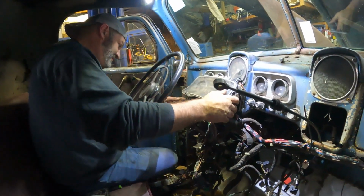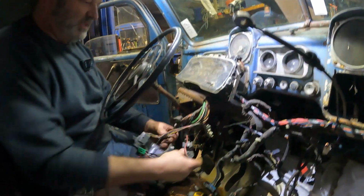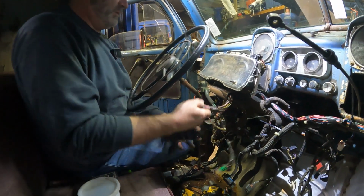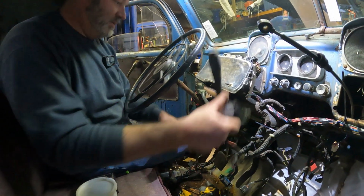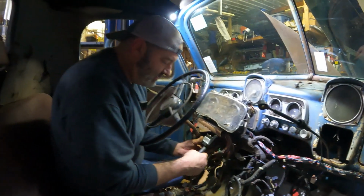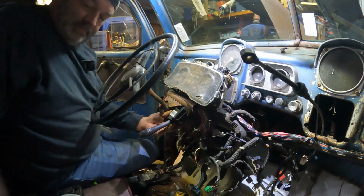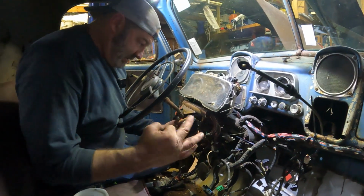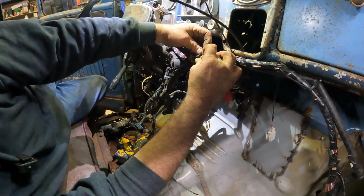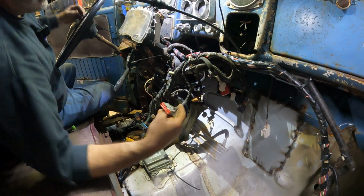Perfect. Okay. Here's our ignition and our turn signal switch. Right around there. That'll work. Here, let me quickly screw this in with a zip tie. What do you think? Yeah.